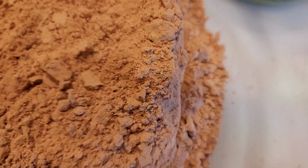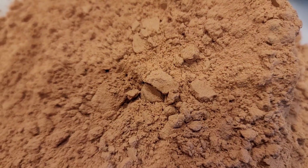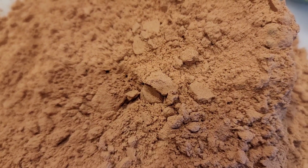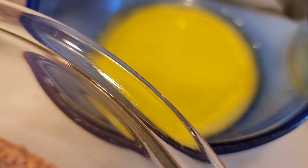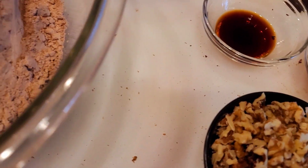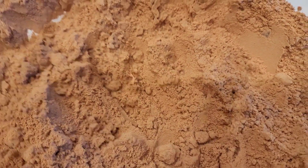Okay, to my dry ingredients list, let me share that with you. I have in this bowl 1 1/4 cup of flour, 1 teaspoon of baking powder, 1 teaspoon of salt, 2/3 cup of cocoa powder, 2 cups of sugar. All right, and to this, our wet ingredients, we're gonna add our 1 cup of melted butter and the coffee, vanilla, and 2 eggs. Okay, alrighty then. Let's get this going. Okay, sorry about that.